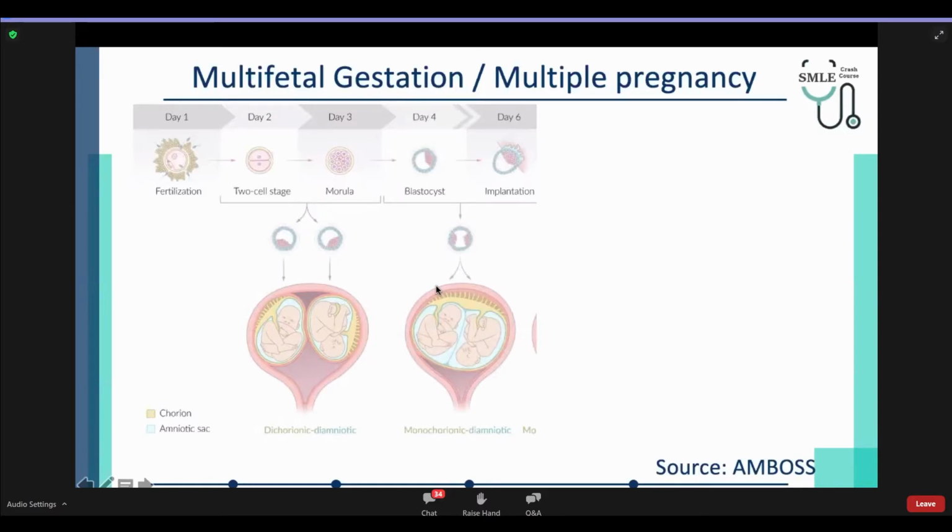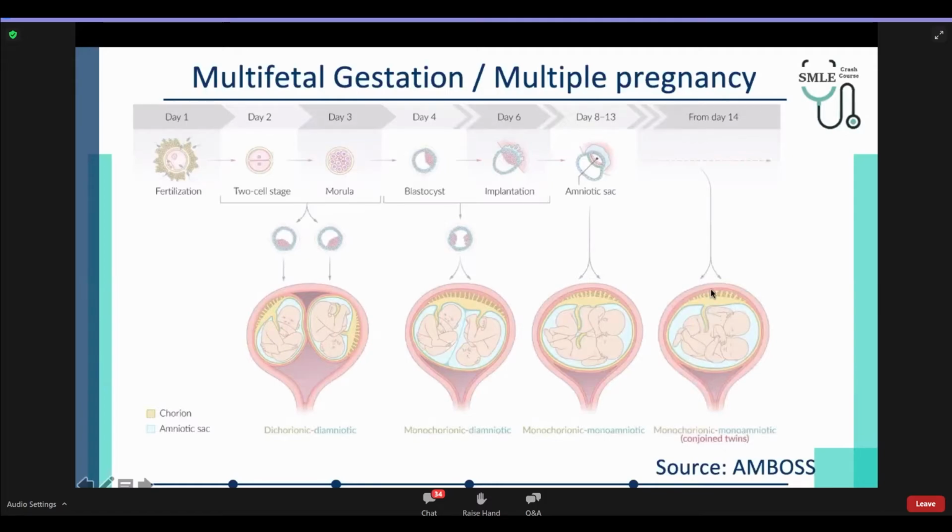So the twins, as long as they're staying together, yani if the twins stay together for 4 to 6 days, it's like they become more intimate. They are sharing more things. In the first case, each one has its own chorion and amnion, because they divided early. Here they shared it for more days. They did not divide early, so they shared the chorion, so it's monochorionic diamniotic. If they are still together from day 8 to day 13, it will become monochorionic, monoamniotic. And if it lasts further than 13 days, we call it conjoined twins. It means they are attached together.